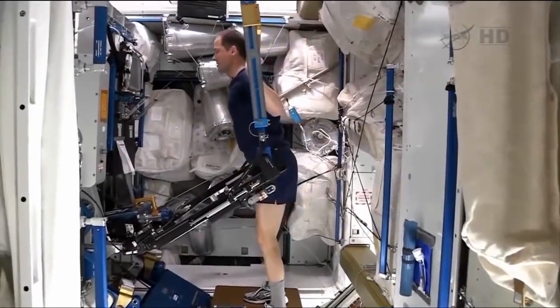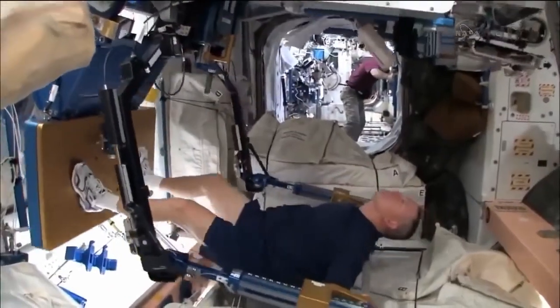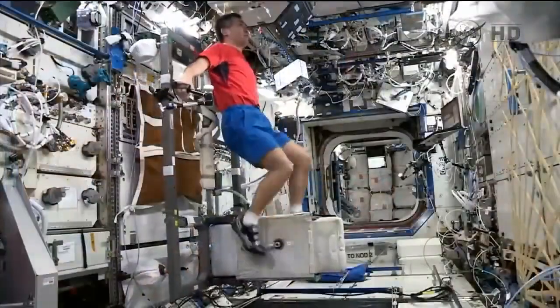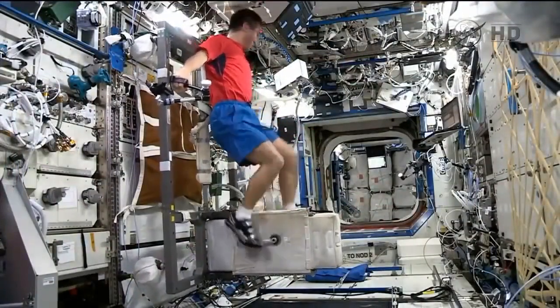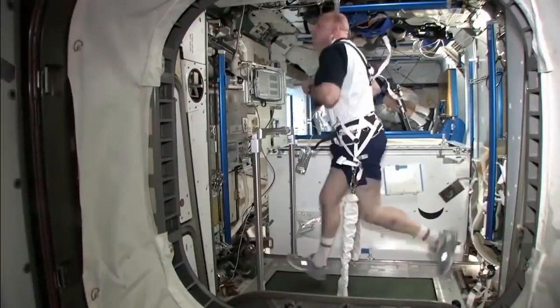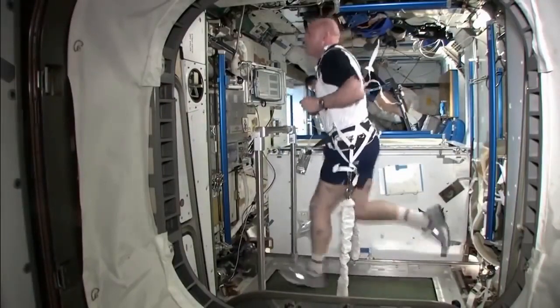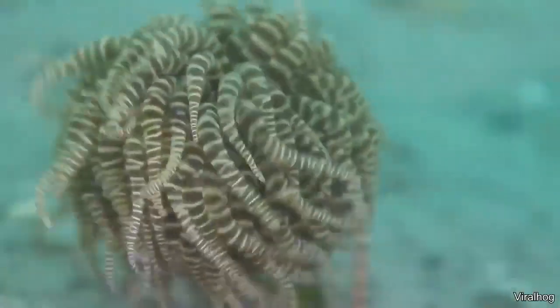This is how astronauts stay in shape while floating in space. Here's what a sea anemone looks like when it goes for a swim.